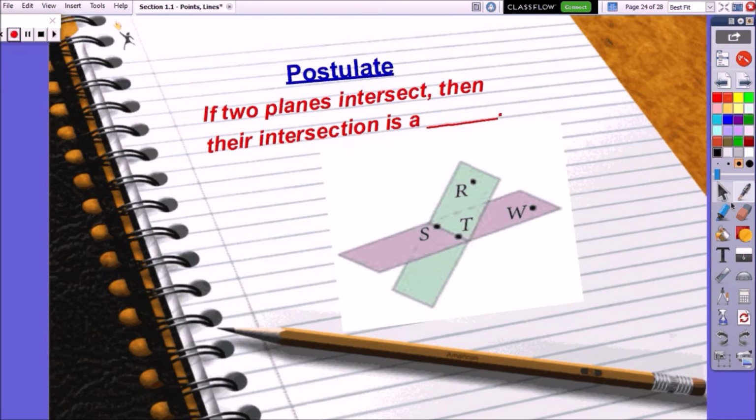So the next postulate. If two planes intersect, then their intersection is a line. Again, notice I've got this purple plane intersecting with this, I don't know, greenish, teal plane maybe. But if we notice where they intersect, I see point S and I see point T. But keep in mind, technically, these planes are infinite in length and width. So it's not just point S and T, but it's all the points that are on this line. But we would properly call this line ST, would be the intersection of those two planes.